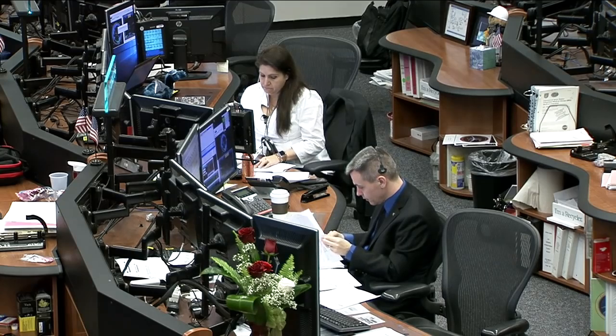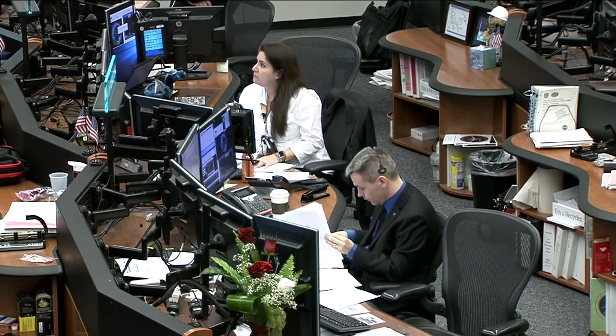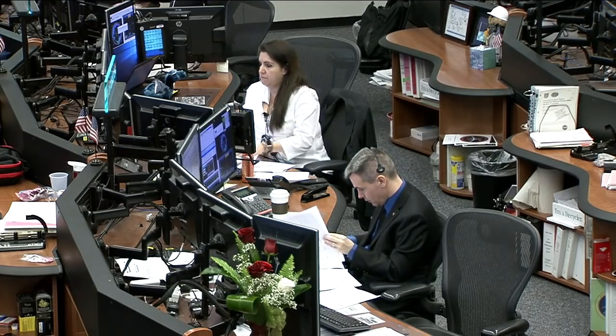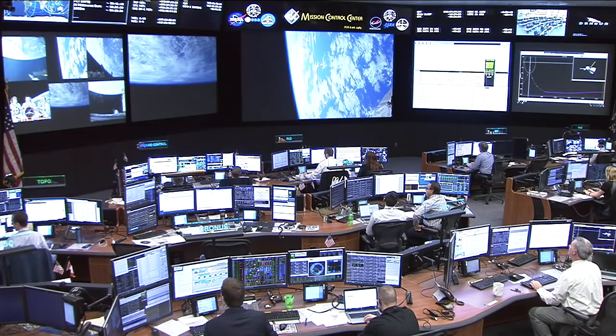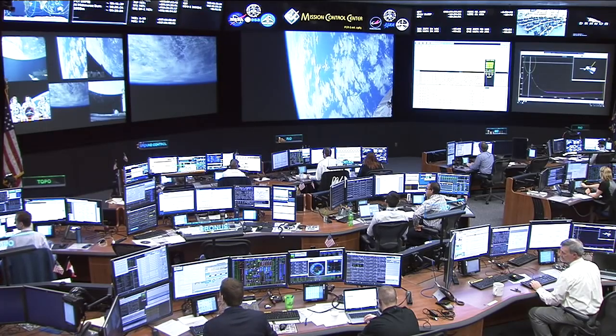Very exciting time. They're working through the monitoring of Dragon out of the cupola window. This is a bay window facing towards the Earth at the bottom of the International Space Station. Of course, a lot of the specialists in this room are here specifically for DM1, and a lot of the work out of this room has been done specifically for this mission, especially recently, a lot of preparation.